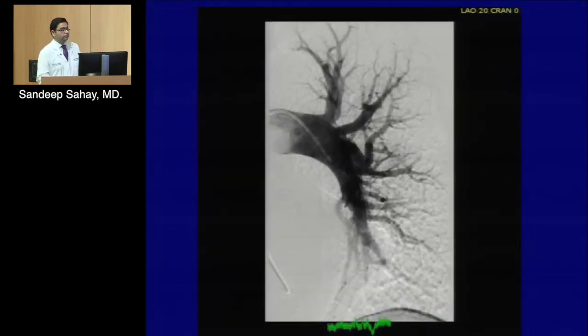And it looks like a lot of people are very interested in Dr. Gopalan's interpretation of this. So during the hands-on session, we're actually going to go through these films bit by bit, both looking at cross-sectional imaging as well as DSA pulmonary angiography. So if you're interested in that, please come upstairs.